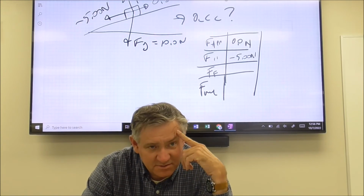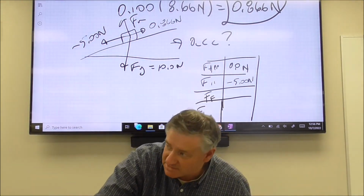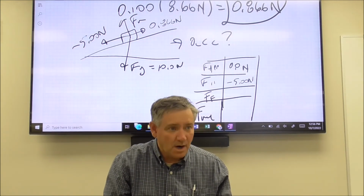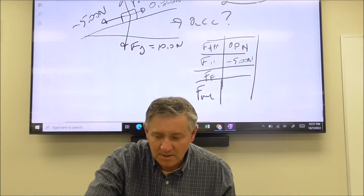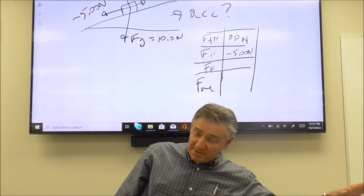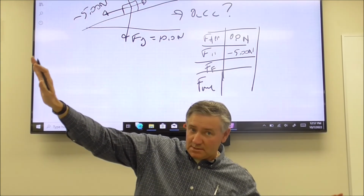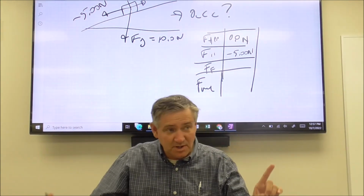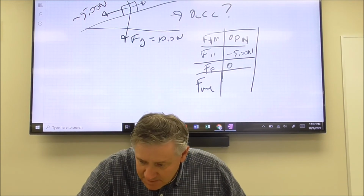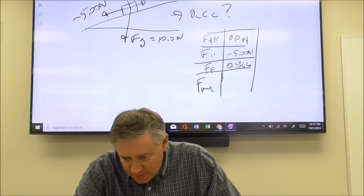What's the value of my frictional force? 0.866. Now, this is where you pay attention to the sign. Is that going to be a positive or negative value? It's uphill. It's going up the hill. So I got a negative 5 newton force going down the hill because of the gravity mafia. The frictional mafia is going up the hill at 0.866. So the difference between those two is going to be my net force. So somebody take negative 5 and add that to 0.866.